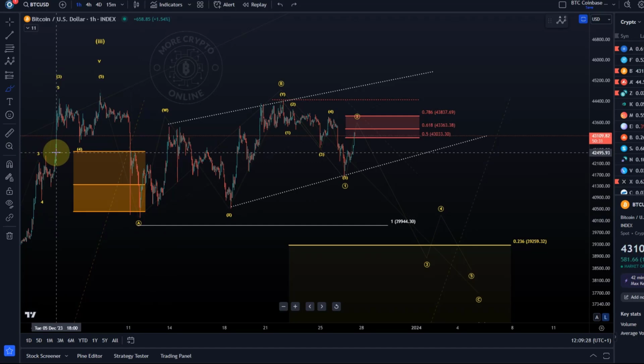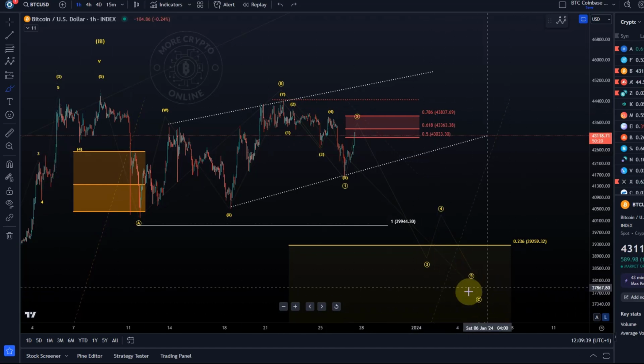There's no way of predicting it's a triangle. There's no way of predicting, okay, we're now coming down the third wave. That's not the point. It's just noise. The noise isn't important in corrections. What's really important is, okay, when is the C wave finished?